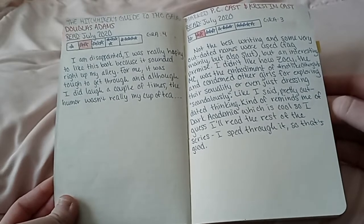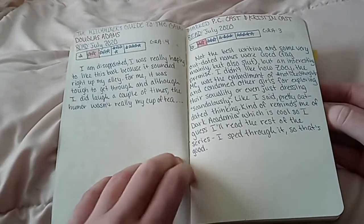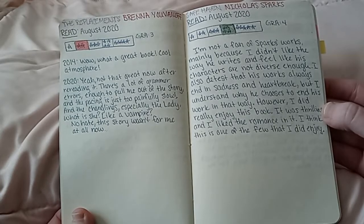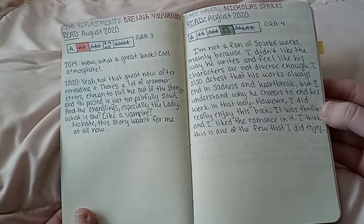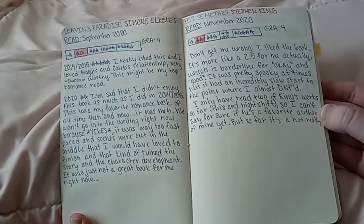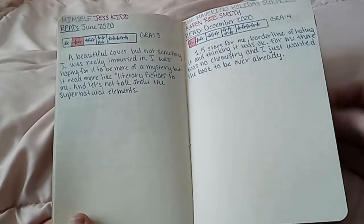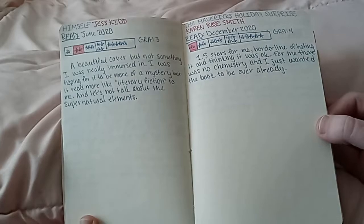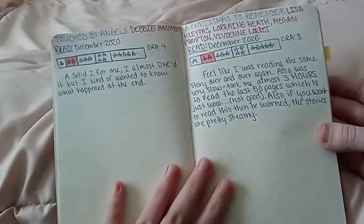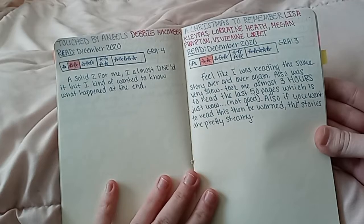If you want to pause to read, also got The Hitchhiker's Guide to the Galaxy by Douglas Adams, Marked by P.C. Cast and Crichton Cast. The Replacements by Brianna Yuvanoff. Then Safe Haven by Nicholas Sparks, which is a surprise because I rated it a 4. Leaving Paradise by Simone L. Kelleys. Pet Cemetery by Stephen King. Himself by Jess Kidd. The Mavericks' Holiday Surprise by Karen Rose Smith. Who remembers that one? I did make a huge video about that. Then Touched by Angels by Debbie Macomber. A Christmas to Remember by all those lovely ladies.